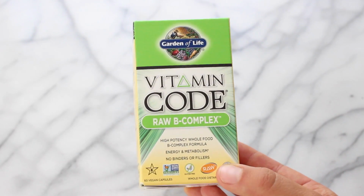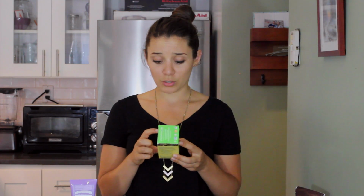I definitely didn't plan this, but on that B12 kick, I got a vitamin B12, well, it's actually a raw B complex, so it's not just vitamin B12, but it is all of the B vitamins. And this is from Garden of Life, and I really like that brand for a lot of different things. They make great protein powder and they make great supplements. And the one that I picked up at Thrive is Vitamin Code. I don't know if that's one of their sub-brands or something, but it's a raw B-complex vitamin. It is non-GMO, gluten-free, and certified vegan. It has 2,220% of your daily B12, and it's a really great thing for vegans and vegetarians to take.